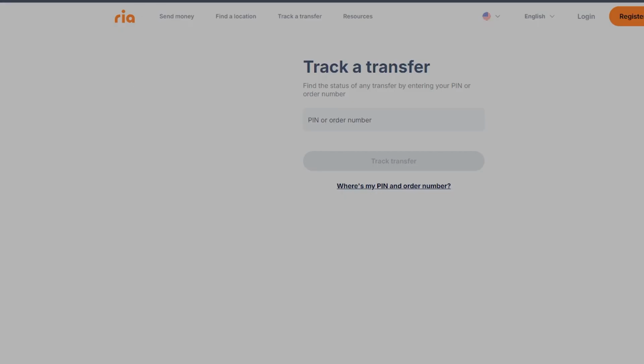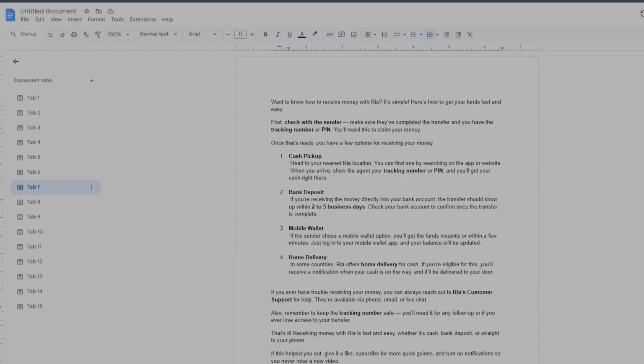Cash pickup: head to your nearest Ria location. You can find one by searching on an app or website. When you arrive, show the agent your tracking number or PIN, and you'll get your cash right there.